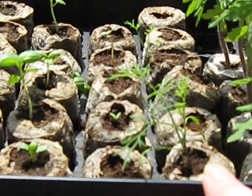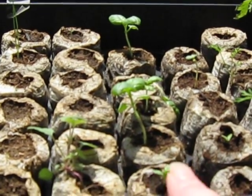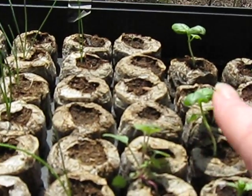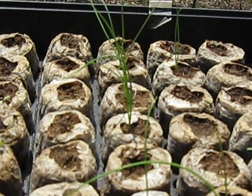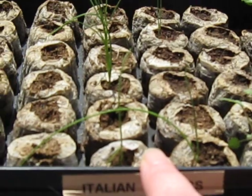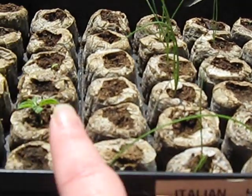Here is some dill, some basil. This is catnip. It's the only one that came up, and you'll see some of these herbs really didn't do very well. Here's some chives, which frankly I could have probably done better to plant them a different way, but I was just dying to plant anything at the time, so they got planted too.